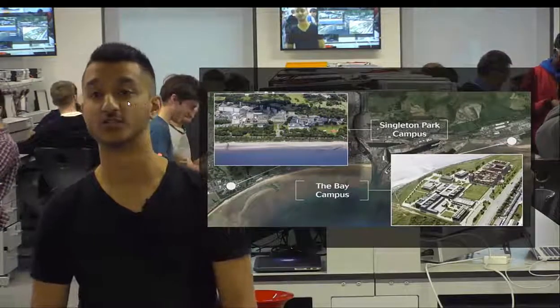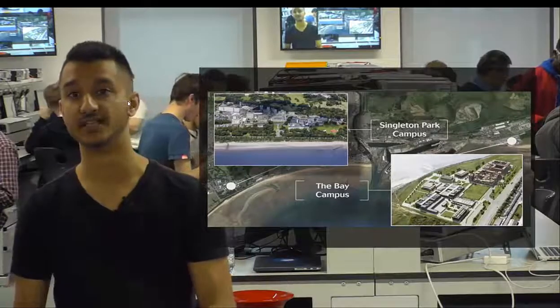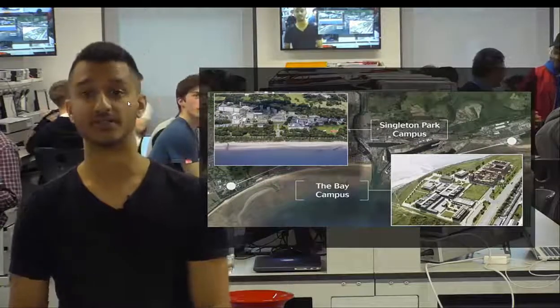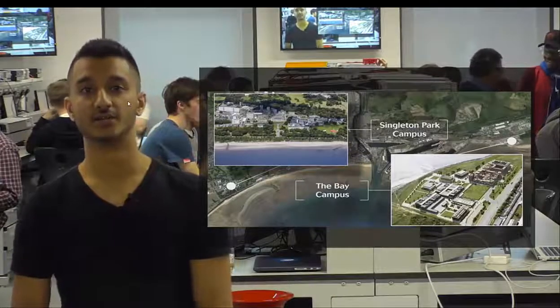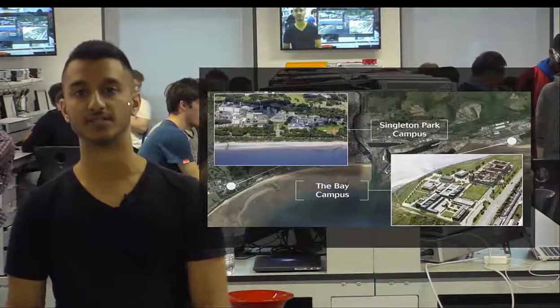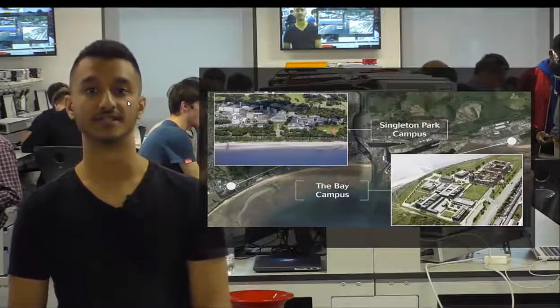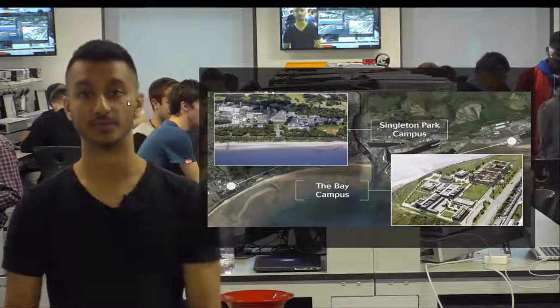We have Singleton, which is where we used to be based before we got funding to come over to the Bay, as you can see, a brand new place with world-class facilities. As well as what goes on in the campuses, you can join over 120 different societies. You can become a member of over 50 sports clubs, and one of the more popular things that we do is Formula Student. Similar to Formula One, teams from the university get together to build a racing car to race against other universities. It's a great one to be involved in.